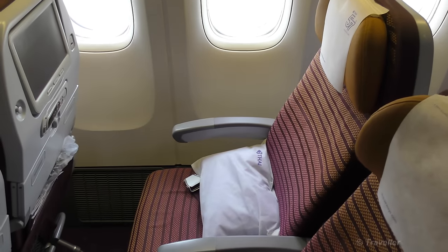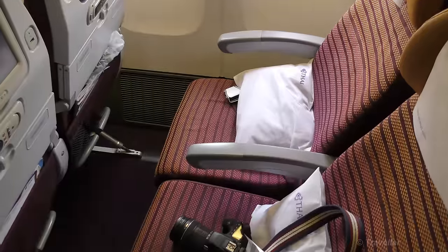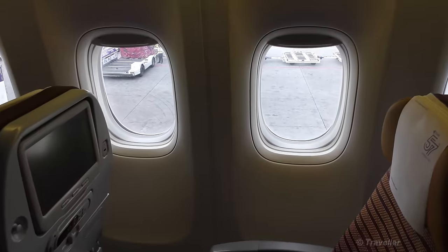Just the back seats, which look like a rather good choice. A lot of space here, and nice windows to film out of.